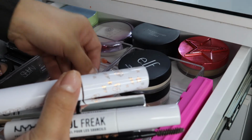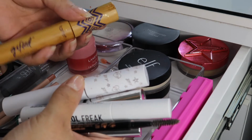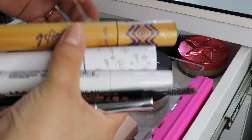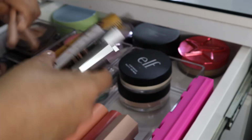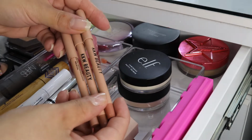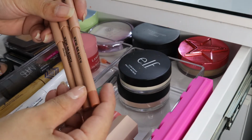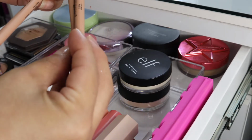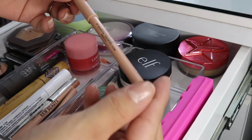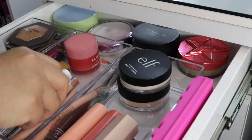I have some tweezers in here. The Tarte Gifted Mascara. I'm still trying to figure out if I like this. I used to like it. I don't know how I feel yet or again about it. I have 3 lip liners from KKW Beauty, which are my favorite lip liners. And I mean, formula wise, I love the KKW formula. I have 2 in the 1.5. Oh no, nude 1. Sorry. So 2 in nude 1, which I love, and then 1 in nude 2, which is more of a brown, deeper nude color.